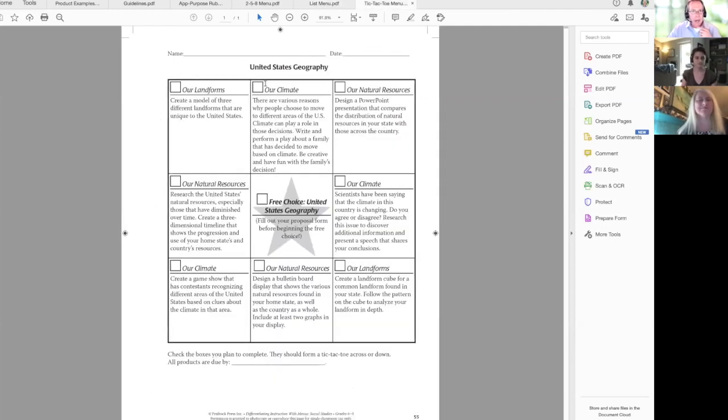Here's one from middle school. This was geography, and this is the Tic Tac Toe approach. What was it? Explain this one, Laurie. The Tic Tac Toe.